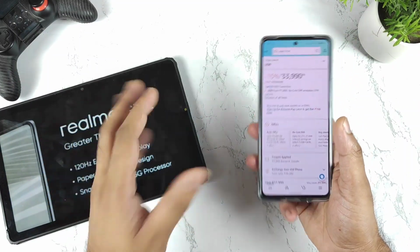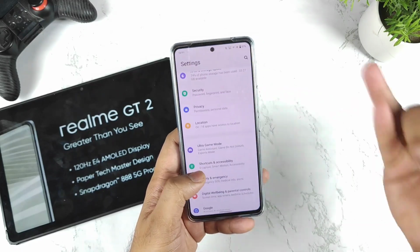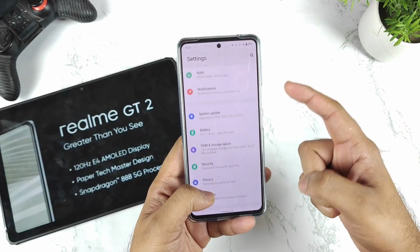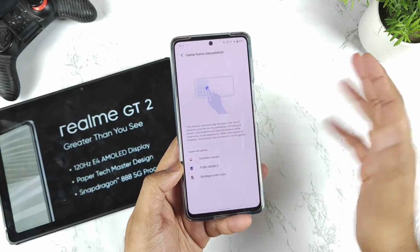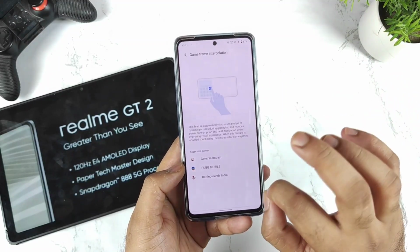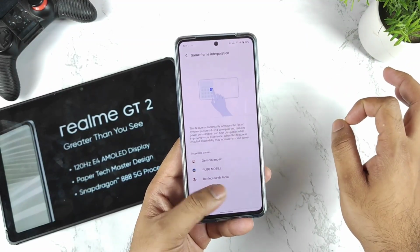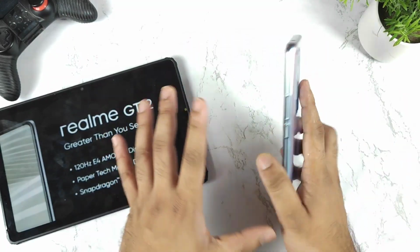If you want a really very good gaming experience, with HDR content, high refresh rate gameplay support and game frame interpolation boosting the FPS, this is not a gimmick. Don't think this is a gimmick. This works absolutely fine. I tested all the games, and it is really very good. So if you want that kind of gaming experience, then go for the iQOO 9 SE device.